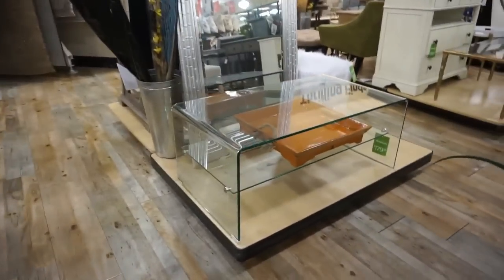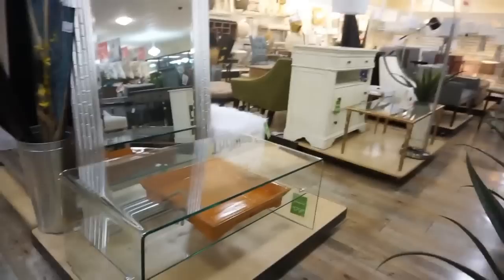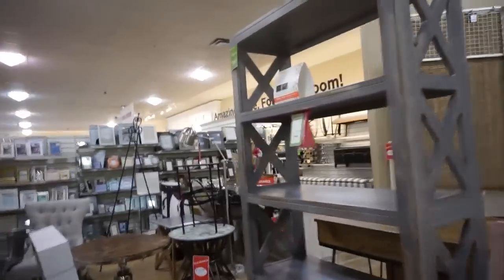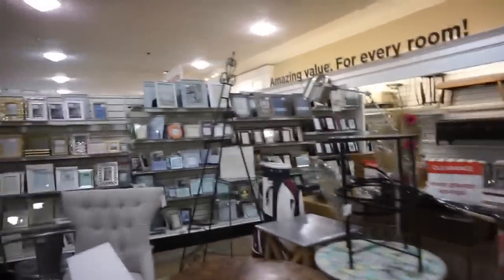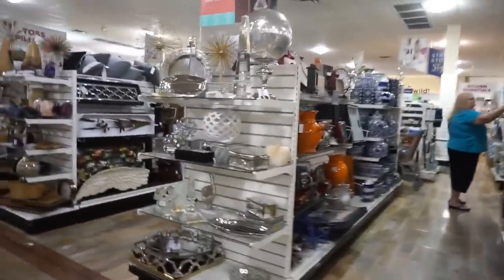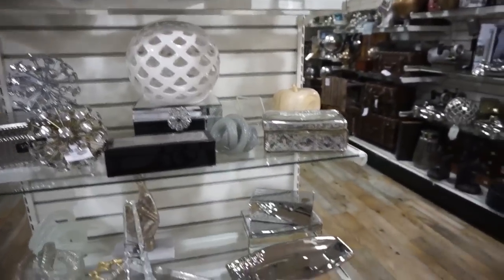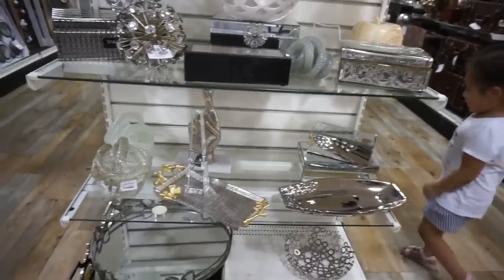Look, this is the table that I was looking at, but I'm glad I didn't get it. But I mean, it's still fine. It's a lot cheaper than the one I got. But whatever. I need some carpets too, but that'll have to be later. Okay, so I think the little things are over here. Look how glossy and pretty. It's so pretty, huh?